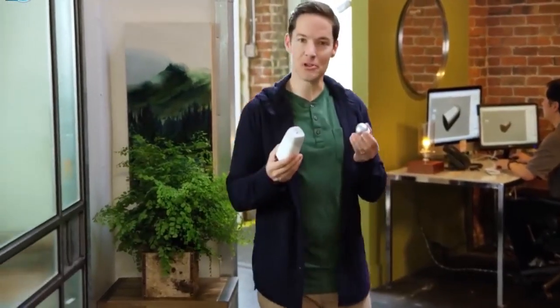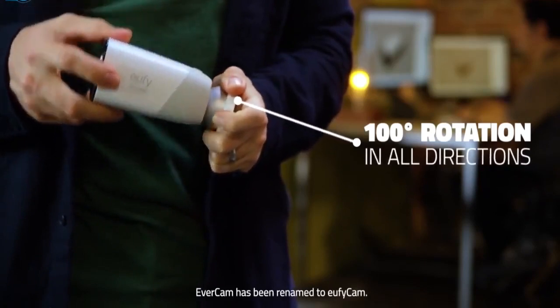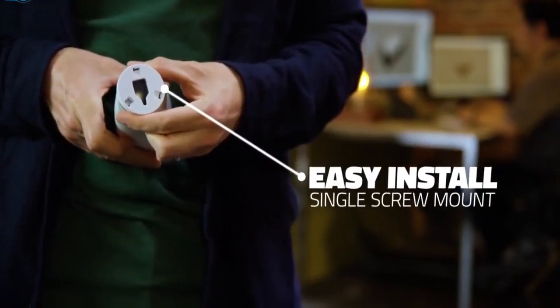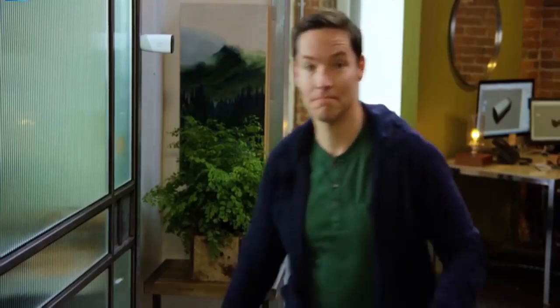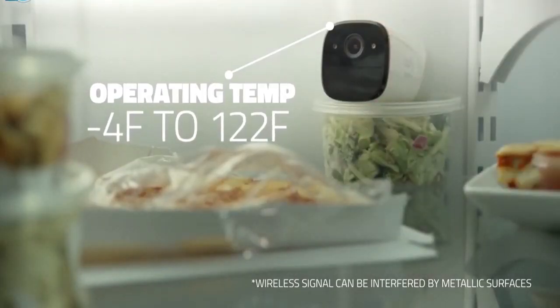With the adjustable ball-shaped mount, eufyCam can be positioned and repositioned. Use either the single-screw mounting base or skip the mounting hardware. The magnetic 1080p HD camera will just stick to all kinds of metal surfaces. Bam. eufyCam withstands temperature changes and moisture, so you really can put it just about anywhere.